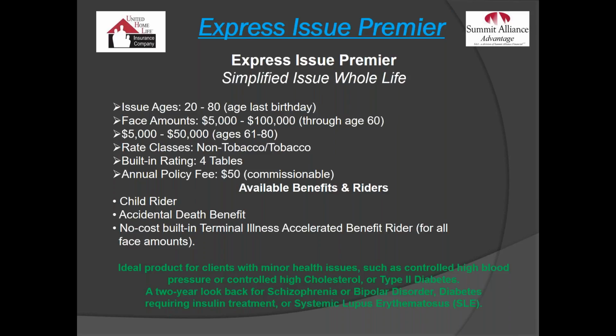Now, most companies you'll note start at age 50 or maybe start at age 40. Here, you start at age 20. So again, a little bit more flexible there on the younger ages. Then they have face amounts now. You see they have face amounts all the way up to 100,000 through age 60, and all the way to 50,000 through age 80. So, if you have someone that wants more than just your traditional life insurance coverage, maybe they want to leave a little bit more for their family, then they can purchase more with this product. It gives them the ability to go above, maybe the typical $25,000 or $35,000 policies that are normally available.